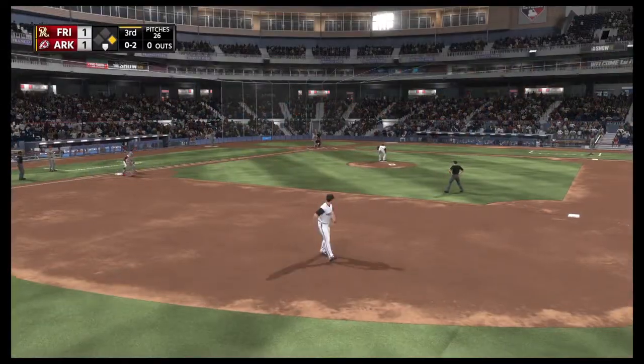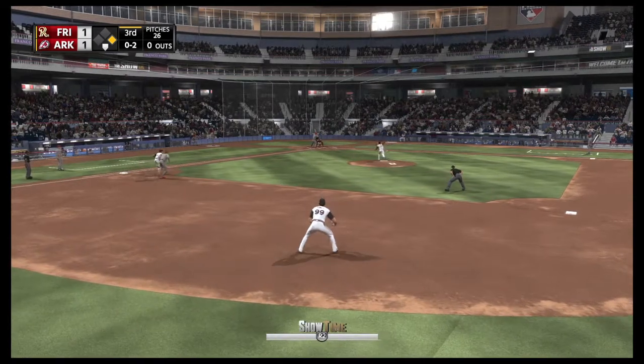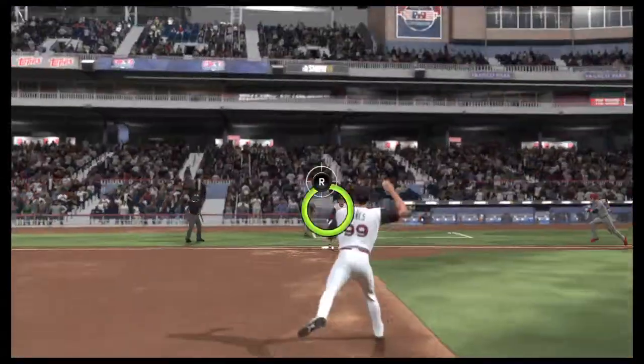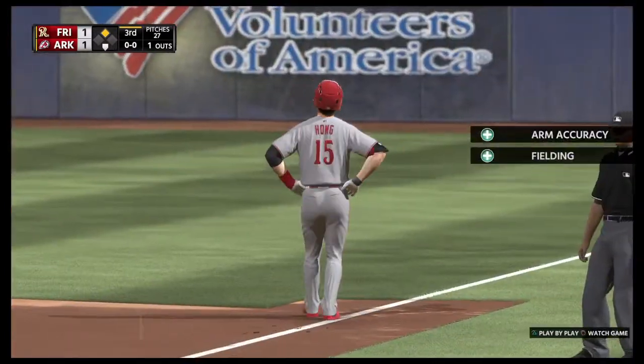Striding forward now is the DH, Philip Hong. He'll try to follow up the double in his last at-bat with another big hit right here. Hit not all that hard out to second. And indeed, he won't try to force it at second. He'll just flip on to first for the sure out.